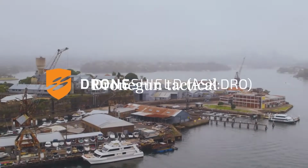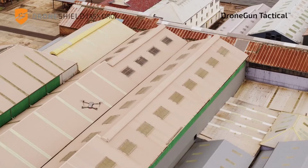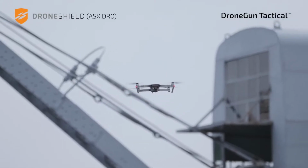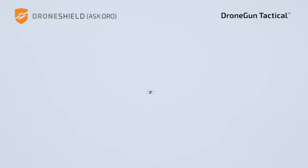Tactical drone gun. When you first see this amazing gun, you might think it fires unusual projectiles like square-shaped bullets, but the Dronegun Tactical is a portable drone mitigation device whose main advantage is that it neutralizes drones in a careful and completely safe manner.